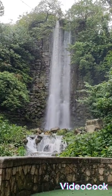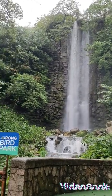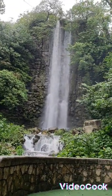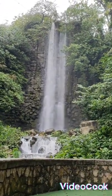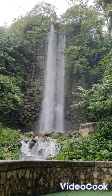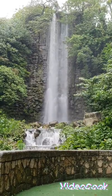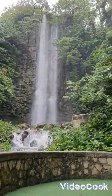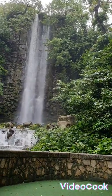Waterfalls. Jurong Bird Park. This is the adventure again of Otolicious Ignatius. Amazing waterfall.